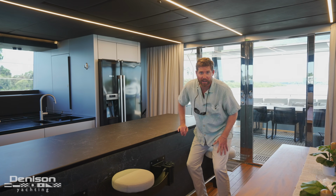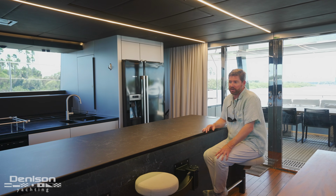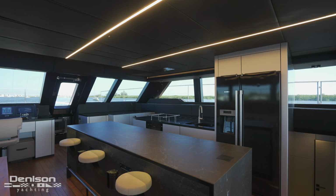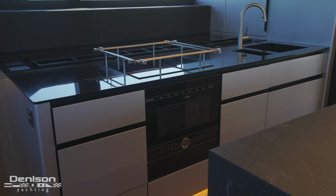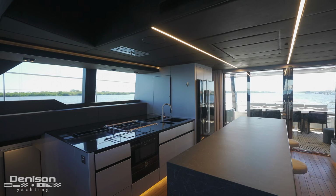Another personal touch that this owner-operator added was the large island with the 3 articulating bar stools. I like to cook, I like to eat, I like to hang out with whoever's cooking. But more or less, this is the space that you want to be and hang out and everybody's involved. We have a cooktop, a microwave, a custom wine chiller, an oven, and a dishwasher.